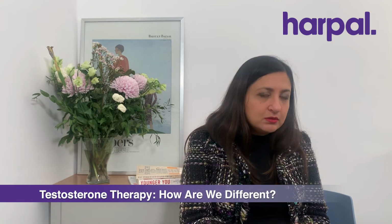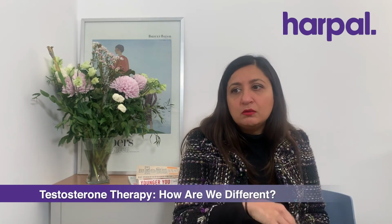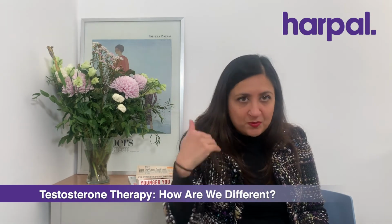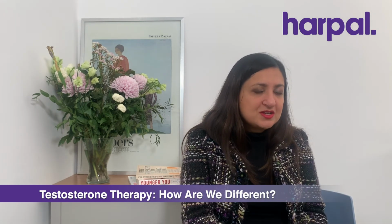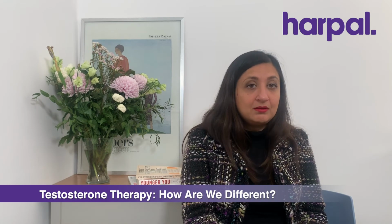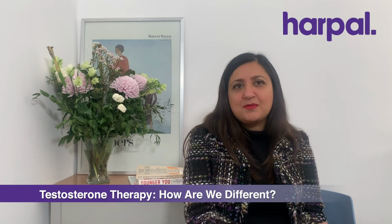At the same time, we do look at your thyroid, because thyroid is very strongly linked with testosterone. And when you look at all these different parameters, look at what your brain's telling your testes to do, that's another way of telling where this person is. It's not a simple case of just looking at your total testosterone. A lot of other things come into play, including your history, which needs to tie in. And I think that's what makes us different.